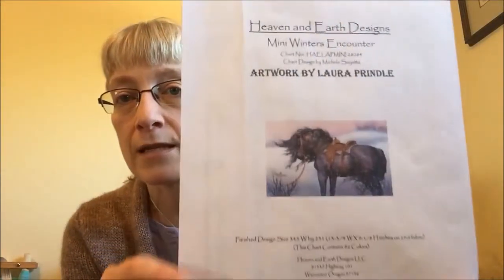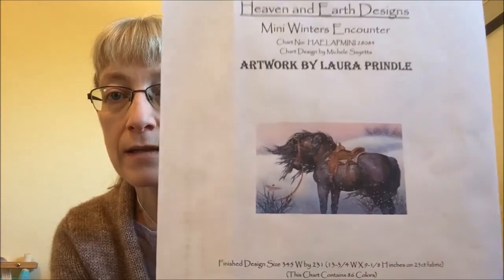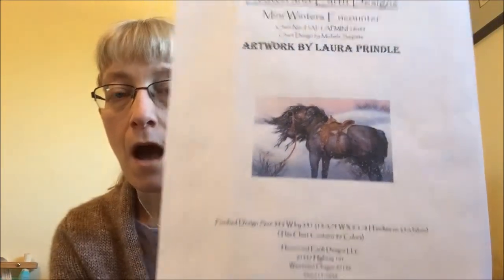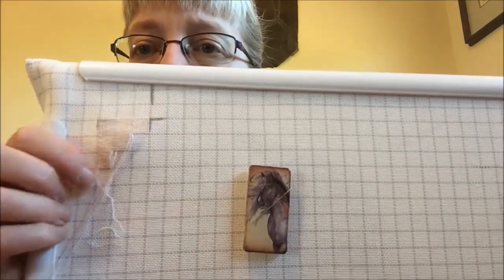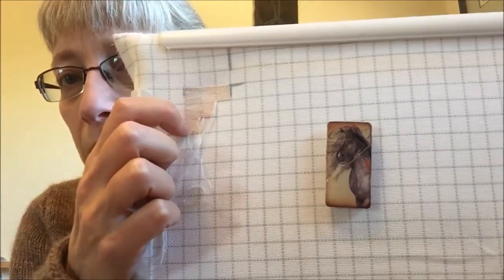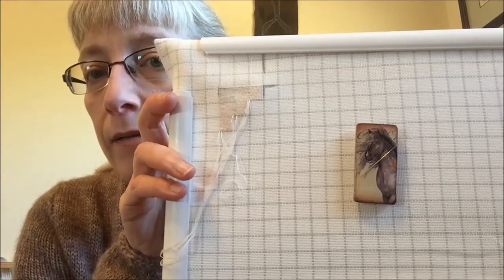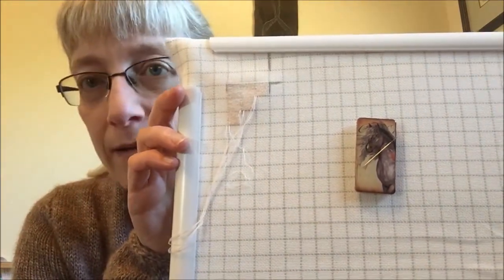This was a restart. This is the Mini Winter's Encounter, artwork by Laura Prindle and charted by Heaven and Earth Designs. I had started this during Stitch Mania on a 28 count Monaco and have come to realize that I really like doing the full coverage pieces on the 25 count, so that's what I switched to. This is going to be the most boring thing ever. You can barely see where I've started. Does that help? Not really. This whole corner is basically white and baby pink.